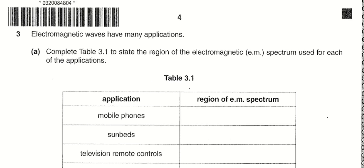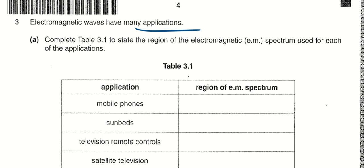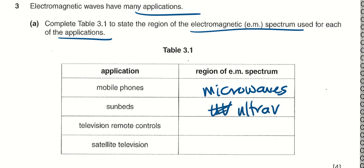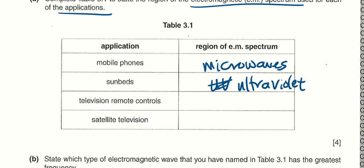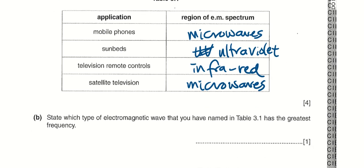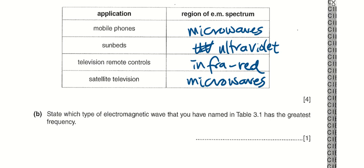Okay, question 3. EM waves have many applications. Complete 3.1 to state the region of the EM spectrum used for each of the applications. So mobile phones, a common mistake will be radio waves, but it's actually microwaves. Sunbathe will be ultraviolet. Don't just use short form UV, spell it out, ultraviolet. So remote control is infrared. Satellite TV will actually also be microwaves, because they didn't say that you can only use the same unique answer for each box. So 1 mark for each correct answer.